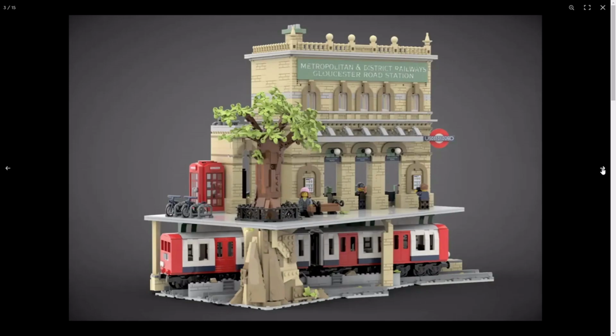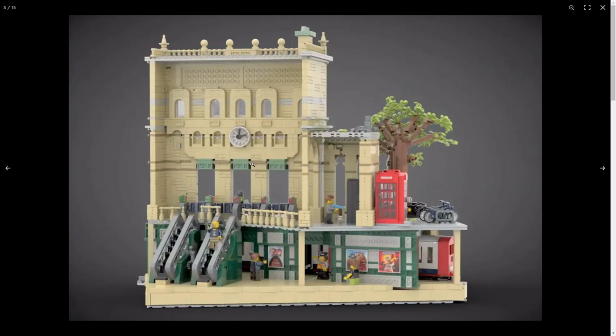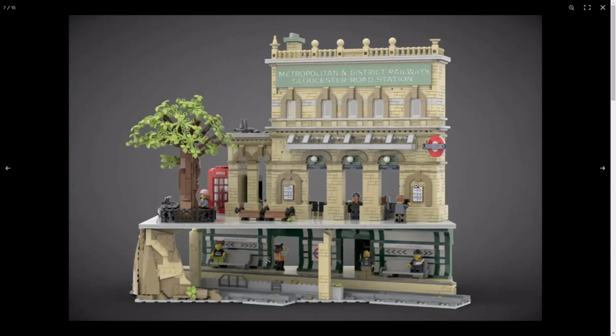Yeah, from every angle, it just looks really, really interesting. I think it's just ingenious what the designer's done with this set. But when you move it around the back, you get the escalators, the actual tubes aspect down here, with the posters, which is commonplace in pretty much every London Underground tube station. It's just absolutely fantastic. Yeah, really, really good.